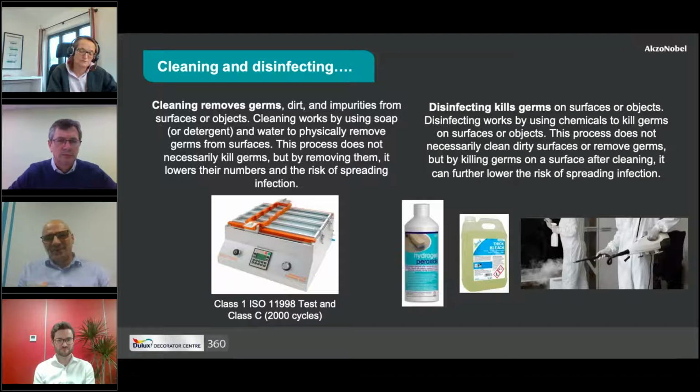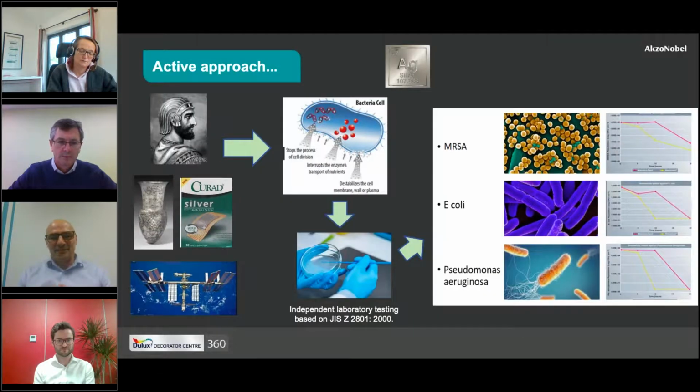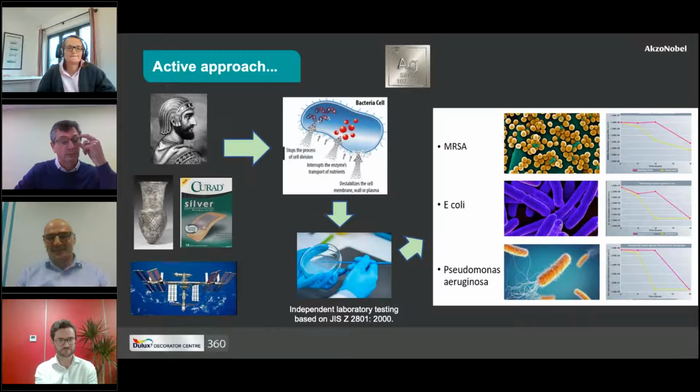But what about those periods in between the cleaning and disinfection, which we talked about? That's the next slide, where we talk about the materials in the paint which kill bacteria or stop bacteria growing in those intercleaning, disinfecting periods. The approach we use in SteriShield and in the Interpron products that Duncan talked about is using silver.